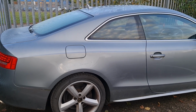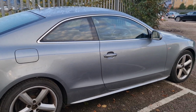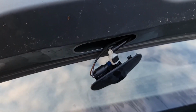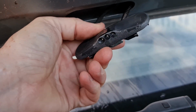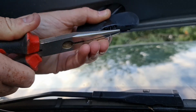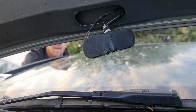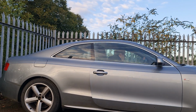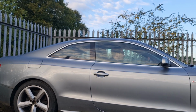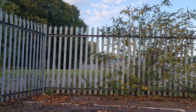So we're going to get it driven up and taken for an MOT. One last little job to do, and that's try and run a pin through the sprayers at the front just to make them try and work properly. I didn't end up getting any footage, but I did take it for a jet wash before the MOT and gave it a good clean.